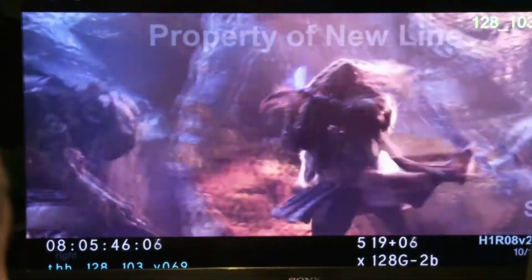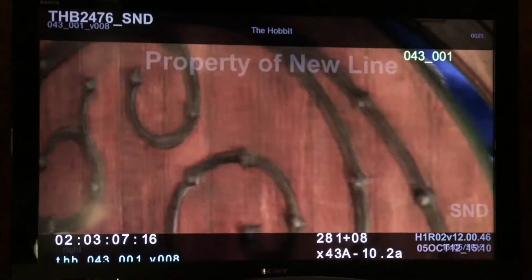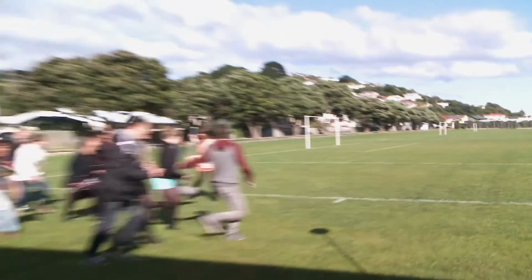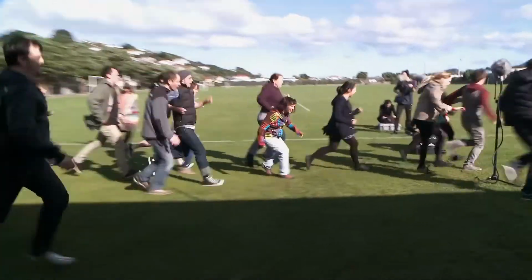Standard sound effects: swords, body falls, doors, things like that. We have ambiences, which is like some wind. We have some crowd sounds, things like that. What we're doing here today is calling our friends and family and all the other departments to come down and be panicked villagers for Dale, for when it gets desolated by Smaug.